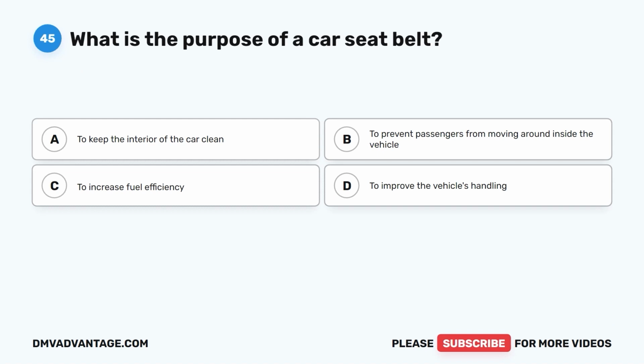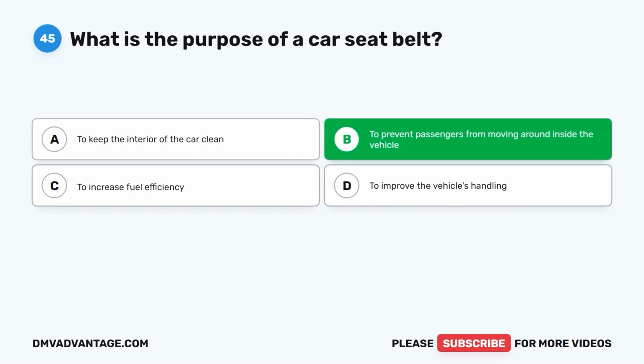Question 45. What is the purpose of a car seat belt? A. To keep the interior of the car clean. B. To prevent passengers from moving around inside the vehicle. C. To increase fuel efficiency. D. To improve the vehicle's handling. The correct answer is B.